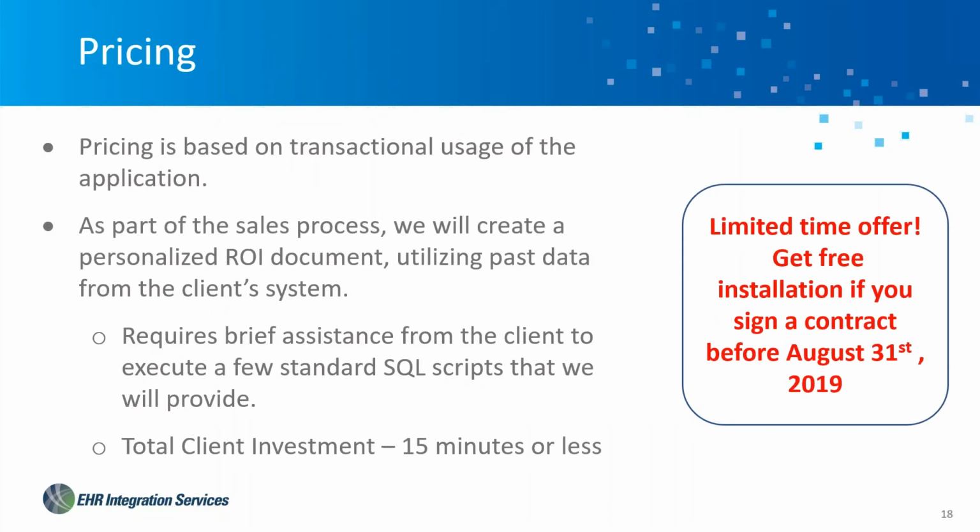And then the last but not least, of course, is the age-old question: so how do I get this? What do I do next? And what's the cost going to look like for me? So from a pricing perspective, we have heard a lot as we've had many conversations, not only with the NextGen client base, but other EHR client bases.